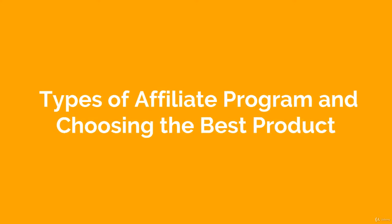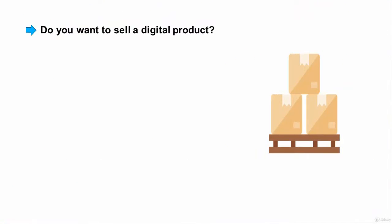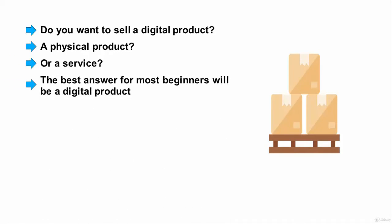With those technical details out of the way, it's time to start choosing affiliate products and schemes. The first step here is going to be deciding which type of affiliate scheme you want to join up to. Do you want to sell a digital product, a physical product, or a service? The best answer for most beginners will be a digital product.